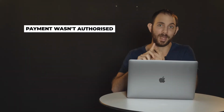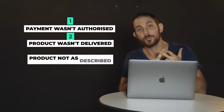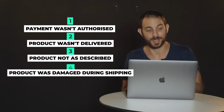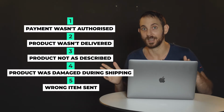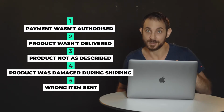Customers can file a dispute using the payment method they used and ask for the money back based on a few different reasons. 1. Payment wasn't authorized. 2. Product wasn't delivered. 3. Product not as described. 4. Product was damaged during shipping. And 5. Wrong item sent. This is where you send, let's say, an extra large t-shirt when the customer ordered a large t-shirt. These mistakes happen every once in a while.